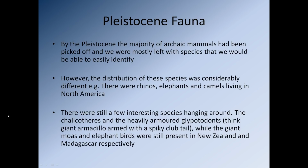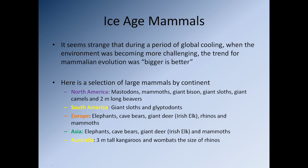For instance, there were rhinos, elephants, and camels living in North America. There were still a few interesting species hanging around. We had the Chalicotheres, and we had the heavily armoured Glyptodonts. So you think of a giant armadillo with a spiky clubbed tail. A pretty spectacular creature. While we had the giant moas and elephant birds that were still present in New Zealand and Madagascar, respectively. So there were still some very interesting animals around. Not everything looked exactly like it does now.